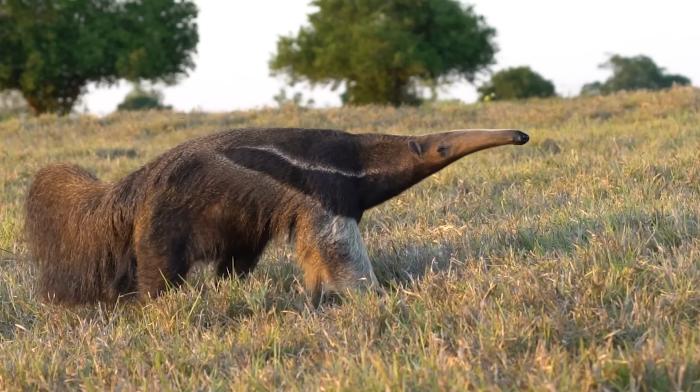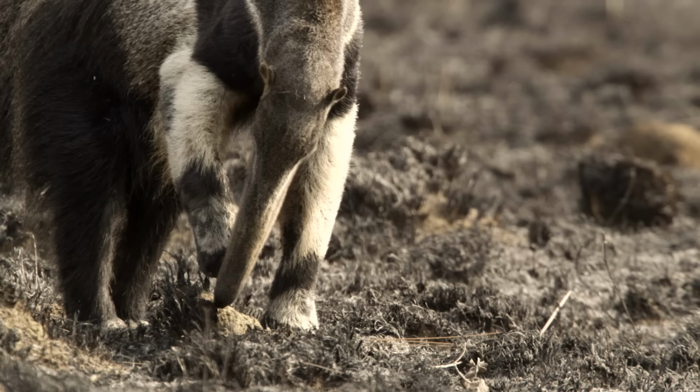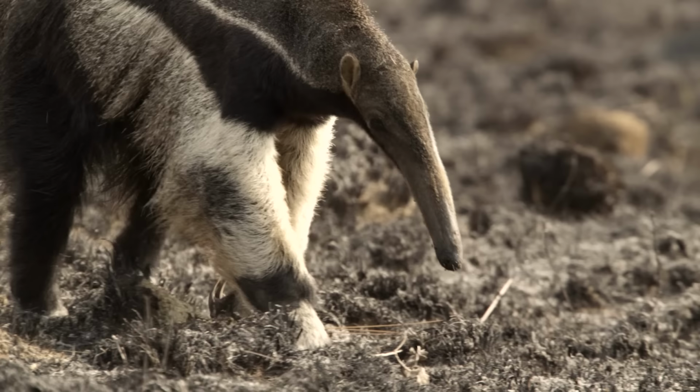The giant anteater resembles a walking index finger with a mullet and leg warmers. But millions of years of adaptation didn't just prepare it for the 1980s. They are specialized eaters of nature's tic-tacs of the dirt, ants and termites.